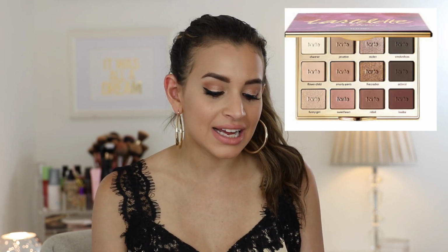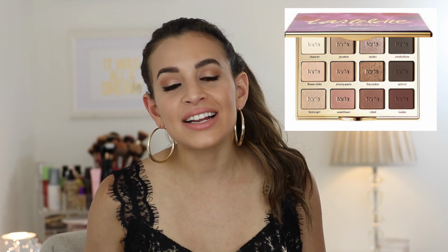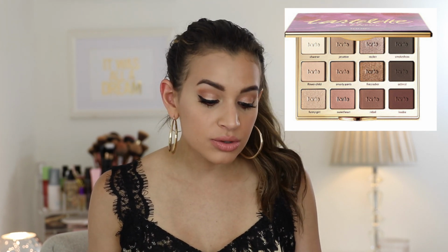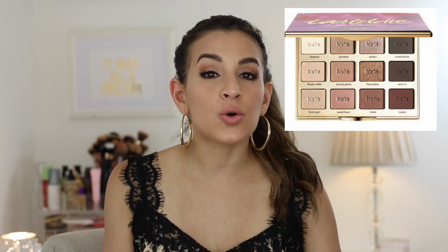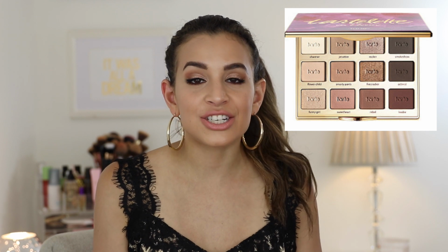All right, so next up on Sunday, September 15th, the Tarte Tartelette 2 in Bloom Clay Eyeshadow Palette is gonna be on sale. Oh wow, huge sale, from $39 to $11. This used to be my holy grail eyeshadow palette, and then I kind of got over it. I wasn't really into the shades in there anymore.